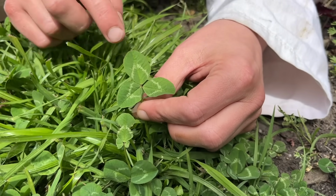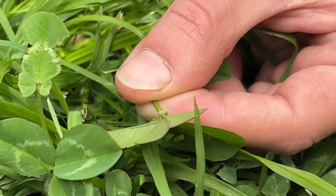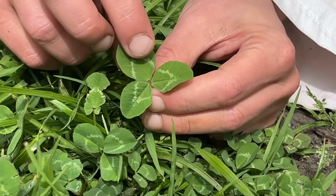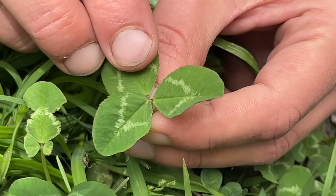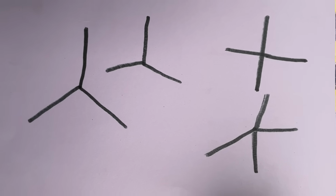Now, a lot of clovers appear to have rotational symmetry, but if you look closer, you'll notice that each trio of leaflets actually has one of them that is the central leaflet, which connects to the stem in a different way and sometimes has a little bit of extra stem separating it from the other two leaflets. So these geometric clues aren't perfect, but they can be helpful.